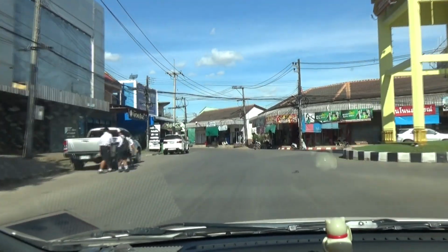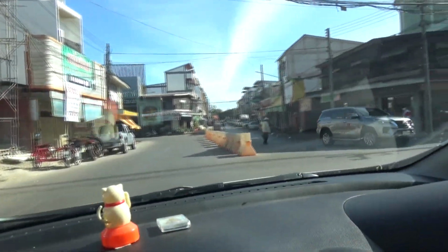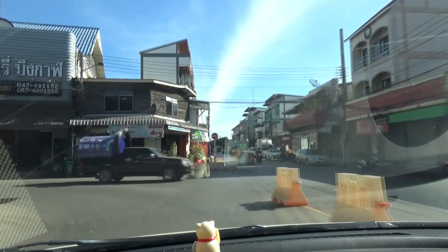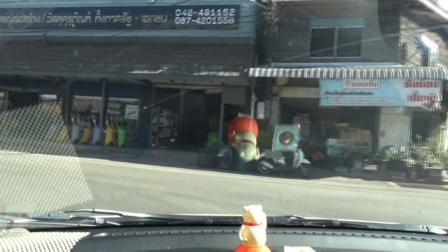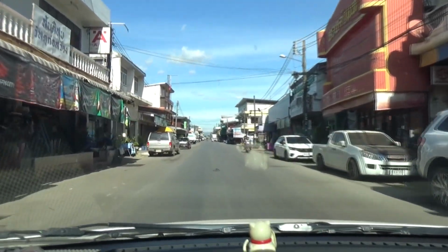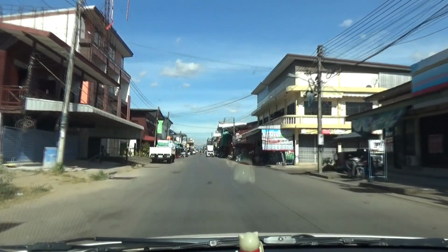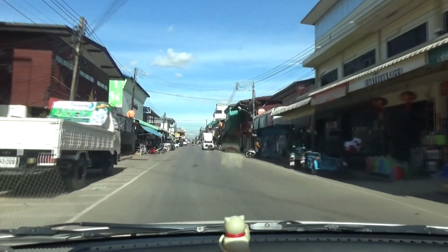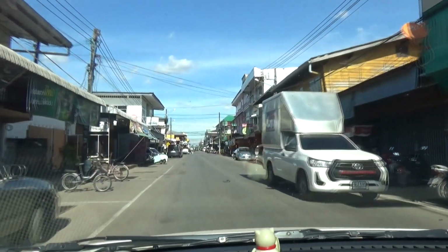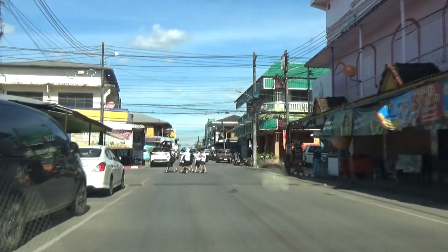As we drive straight ahead, take a right here and then a left. Now we are in the old center of town. The roads leading down to the Mekong River. Nothing much has changed here for decades, but there is development, population increase. Students crossing the road.